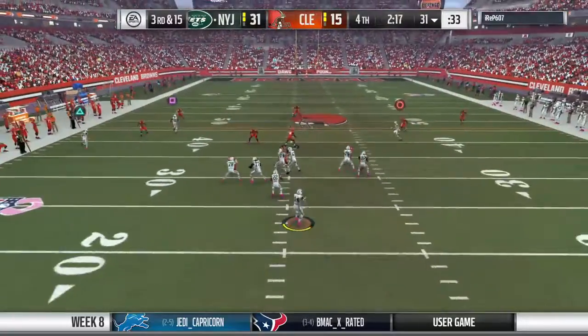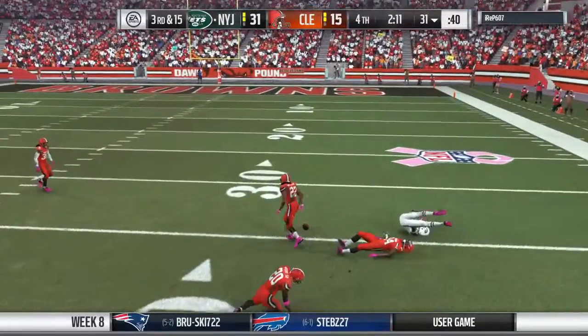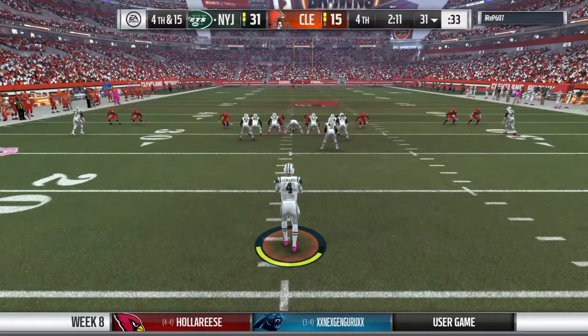On play action, Fitzpatrick backing up. Taking a shot here for Marshall. And he couldn't hang on to it through the contact. Incomplete. Well, they went for the big play there, but that drop could really hurt their momentum.